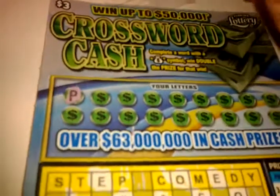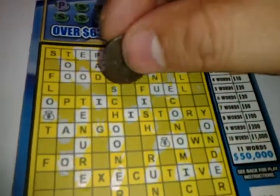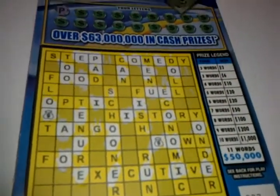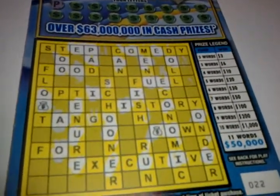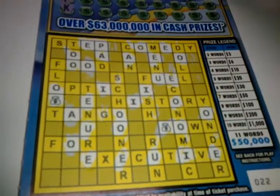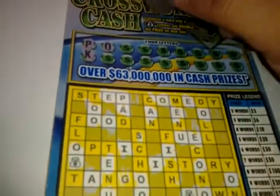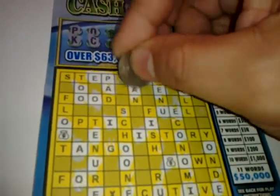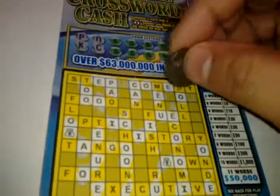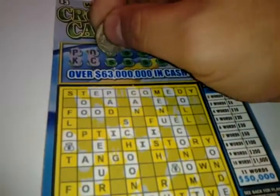Start off with the letter P. Here's the letter P right there. Just one letter P. We got a letter K. Nothing there. Letter O, we already got. Letter C. One letter C there, and another, and another. And that's about it.